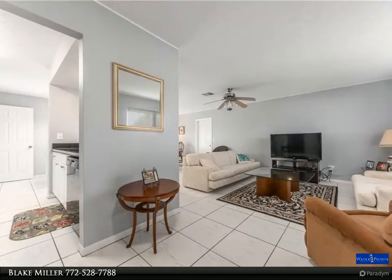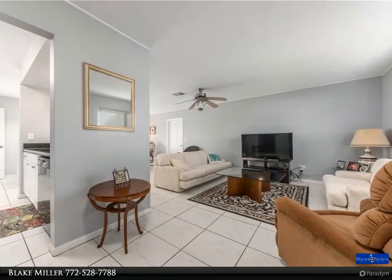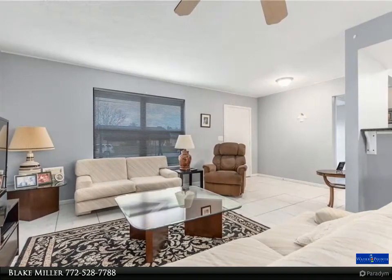Very large open concrete patio space in the backyard. Fenced yard and room for pool. Don't miss out. Tenant occupied until February 29, 2020.